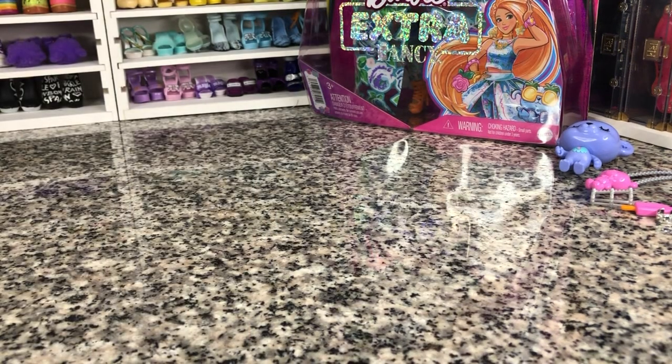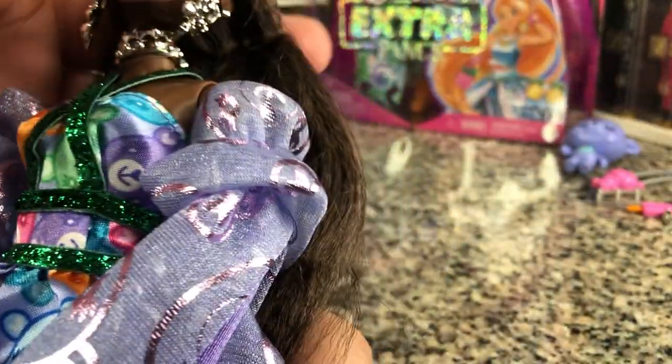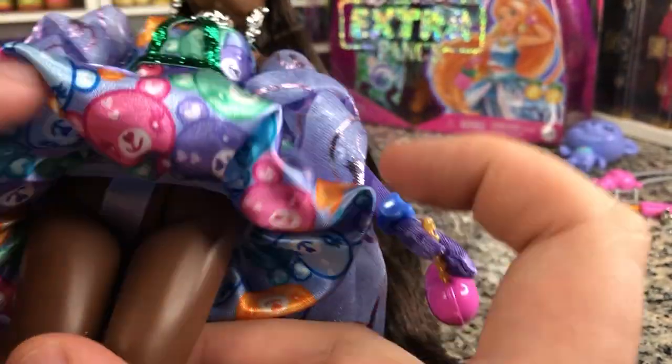I think we're just gonna take our gal right off. Yep. Okay, so here she is out of the box. Again, she's got just a little bit of a crimp to her hair. Nothing too crazy about her hair, which is nice. We have got her little bubble skirt. That's very cute.